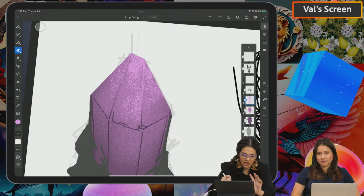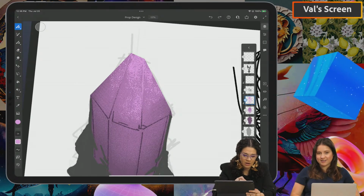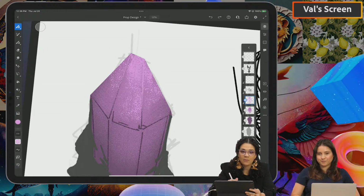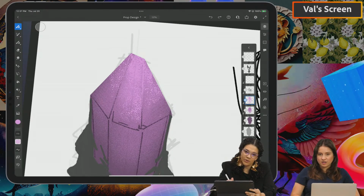But yeah, so we kind of have the lines fading to a darker color there. We also can come in with that little dissolve brush we made, the same one that we were talking about earlier. Yeah, give it a little bit of blend.